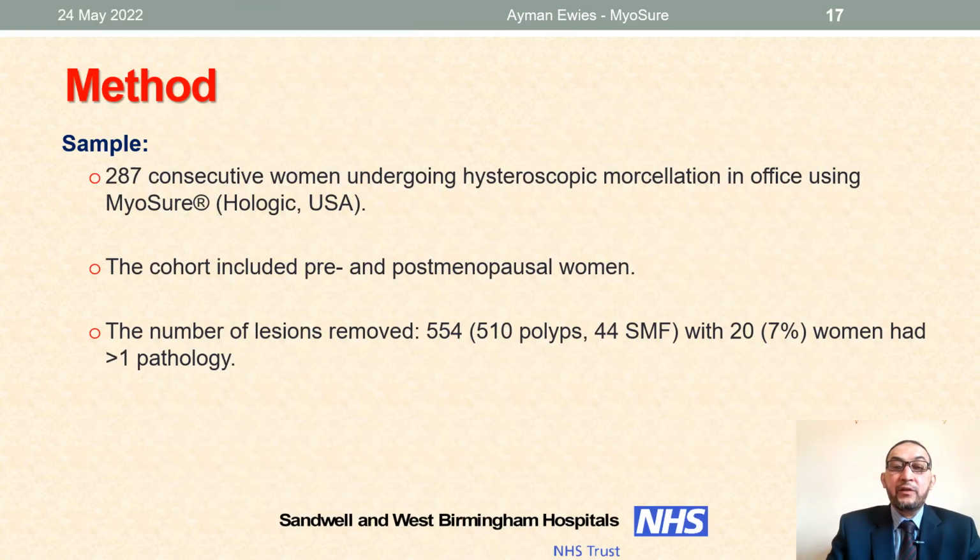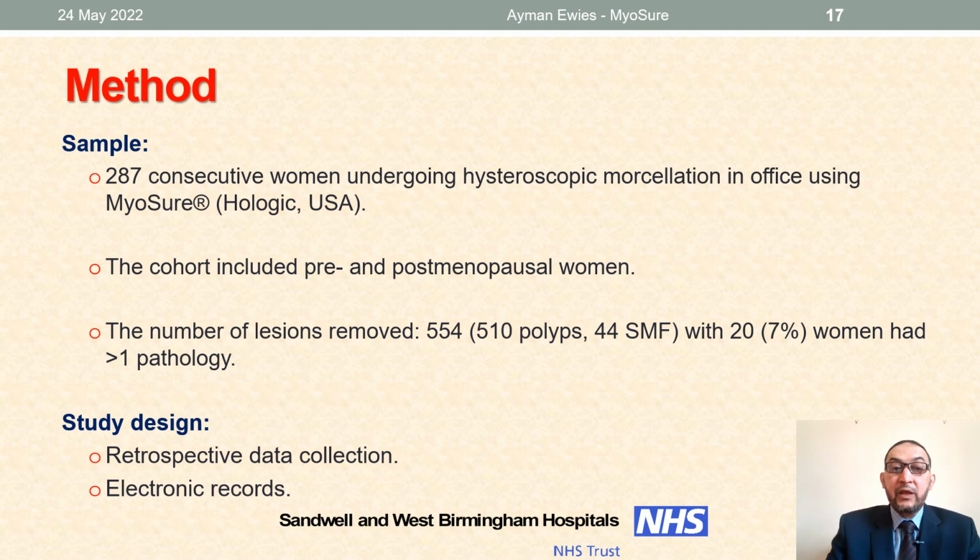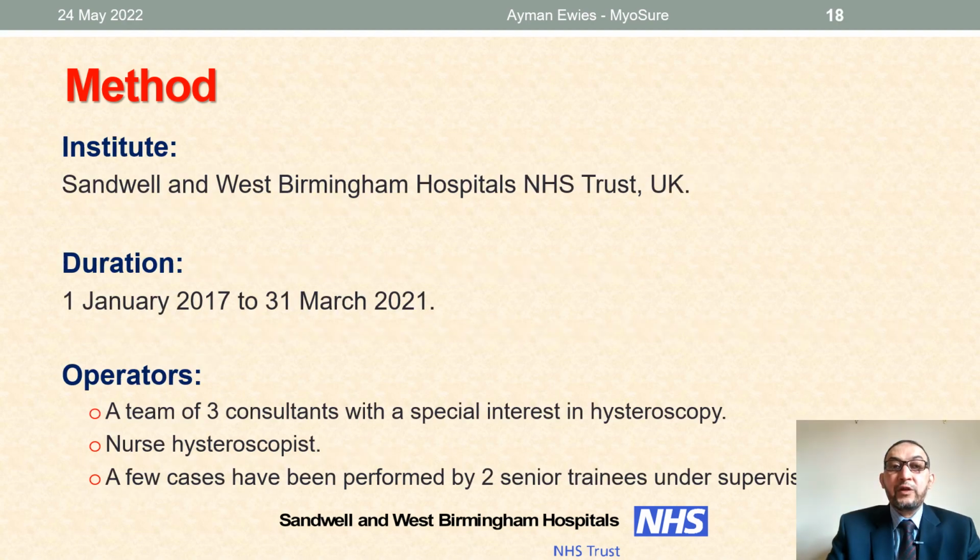The study included 287 consecutive women undergoing hysteroscopic morcellation in office using MyoSure technology. The number of lesions removed was 554, with 7% of women having more than one pathology. It was a retrospective data collection using hospital electronic records. The study was performed in Sandwell and West Birmingham hospitals between 1st of January 2017 to 31st of March 2021. Most of the cases have been performed by a team of 3 consultants with a special interest in hysteroscopy. A trained nurse hysteroscopist did some cases, while a few cases have been performed by 2 senior trainees under supervision.